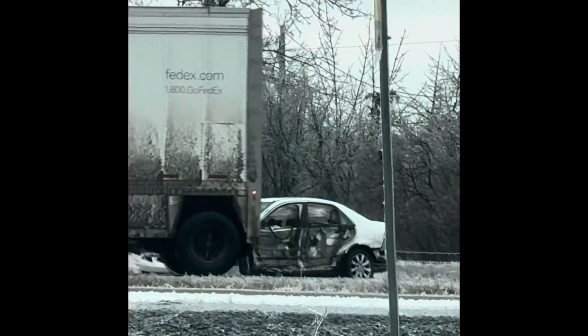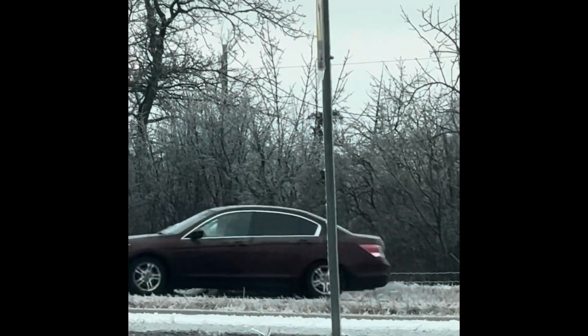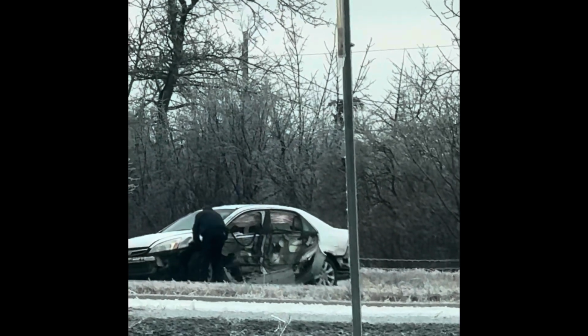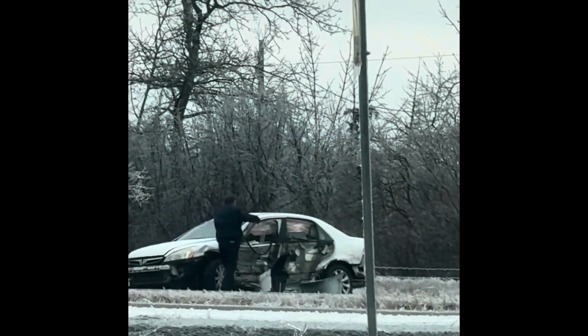If you look at the back of the car, the rear bumper's off. The cover, there goes the front one. If he throws that in the ditch, I might go get that and try and sell it in the yard sale next weekend. Make some coffee money.